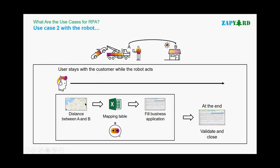What is the bot doing? For the distance between A and B, you are just giving some coordinates, or specific locations, and the bot understands location A and location B. It automatically reads the mapping table, understanding the value based on the kilometers. It goes to the website and fills in the information: the starting location is this, the ending location is this, it becomes this many kilometers, and the mapping table brings out the chart per kilometer, and it will fill in the business application.